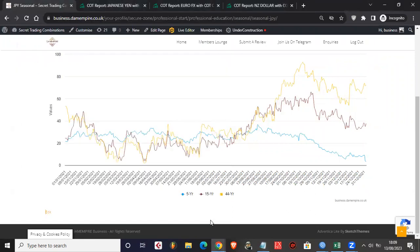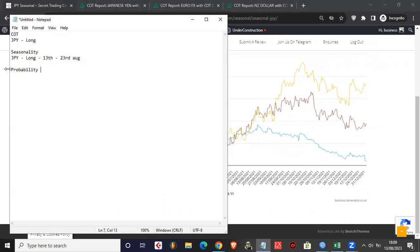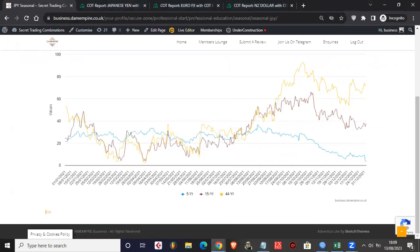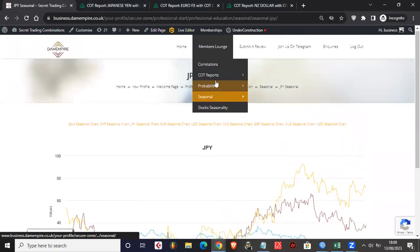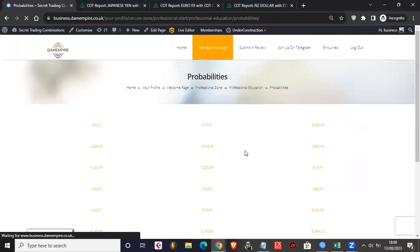So now what we have is we have the COT going long. We have the seasonality also going long. Probability is the last two of these equations. So if you have two assets already pointing long, you already know that if your third one points towards that direction as well, you most likely have a winning trade in this scenario. So what we'll do is we'll go to probability, and then we go for JPY.